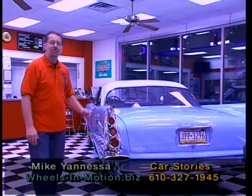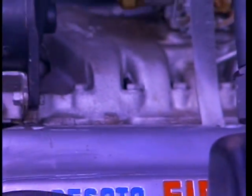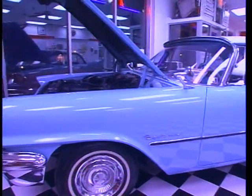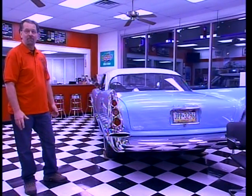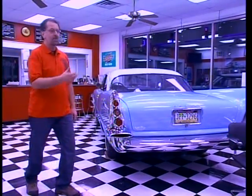Behind me here is a 1957 DeSoto two-door hardtop Fire Dome, 36,000 original miles. I bought it a few months ago, and I've been picking at it, trying to make it better. It's got the snow tires on the back. They're Chanute snow tires with no hubcaps, just like it would have been back in the 50s and 60s. So, 1957 DeSoto.